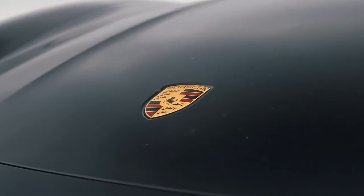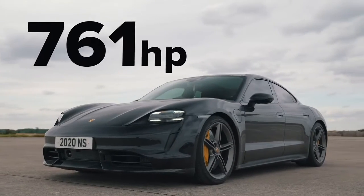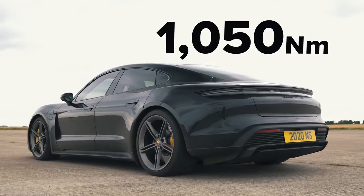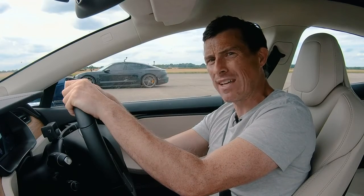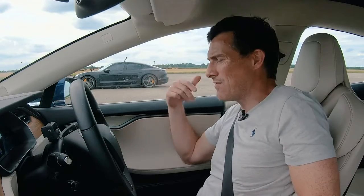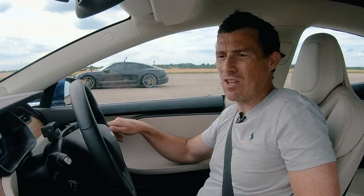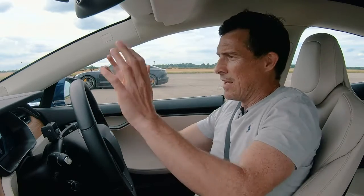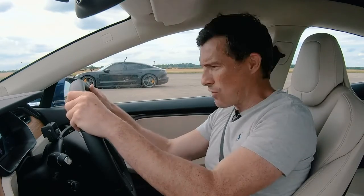That Porsche Taycan, it's also got dual electric motors. And combined, they produce 761 horsepower and 1,050 newton meters of torque. So it's a little bit down on power. It's also up on weight. It weighs 2,295 kilos. And it's more expensive than the Tesla, £139,000. If I tell you the truth, inside it does feel nicer than this Tesla. But today, it's all about the performance. Which one is going to win the drag race?